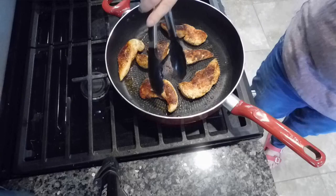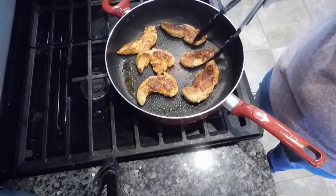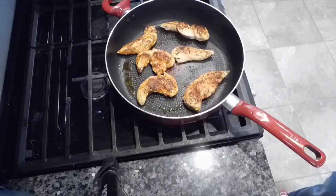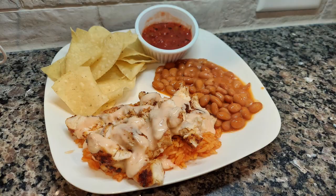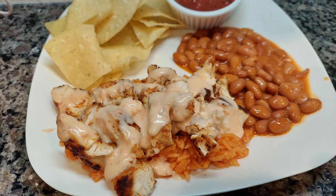Anyway, try it, guys. This is so good. I will do my best to list out what I used on the chicken and things like that so you guys can make this at home. But it was so fantastic. We love this one. You'll probably be seeing it again because it was so amazing. And I just served it with some beans and some chips and salsa.